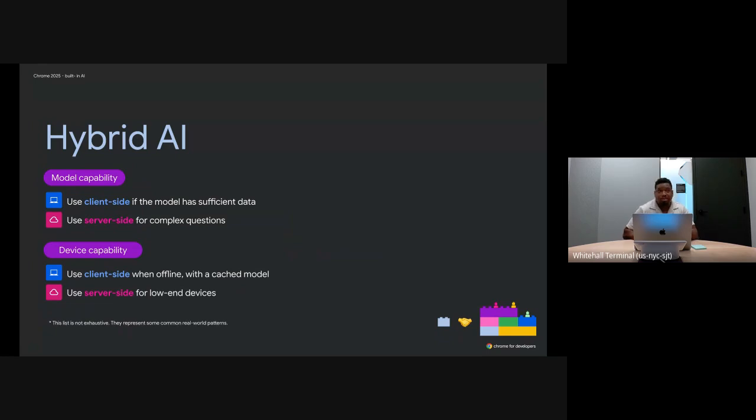And so when we say hybrid AI, this is exactly what we're referring to: what are the things that server side and client side can do together in your development. And these are some of the considerations that you can make. For instance, if your client side model has enough data from the web page that you're looking at, then let it run the inference and task for whatever needs to be achieved on that page. Whereas if you have something that's really complicated, requires multiple inputs, might need some additional processing, this is where server side starts to come in handy.